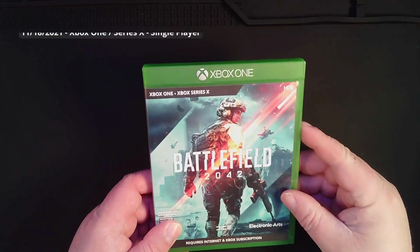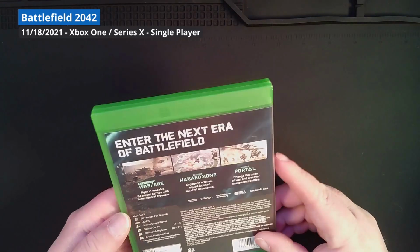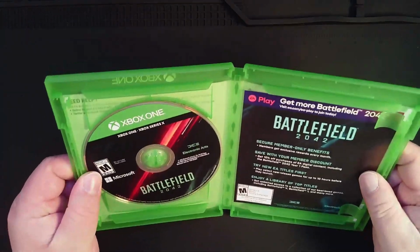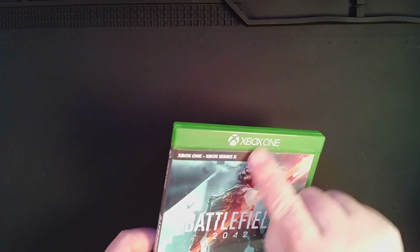Interesting game. Battlefield 2042, Xbox One, Xbox Series X, online co-op, HDR10. Looks like we have the game and an insert. So, kind of a classic release with the title there. It's easier where people can see it.